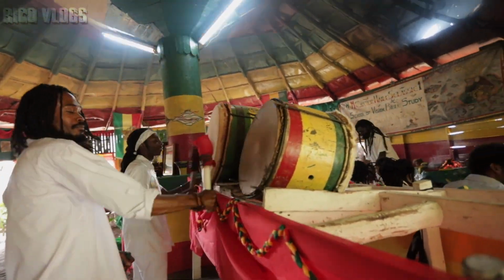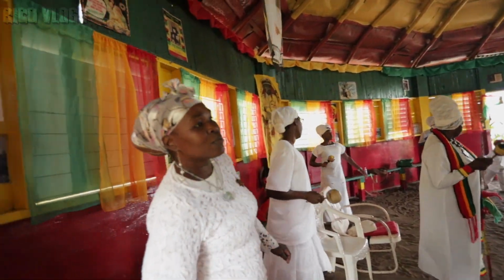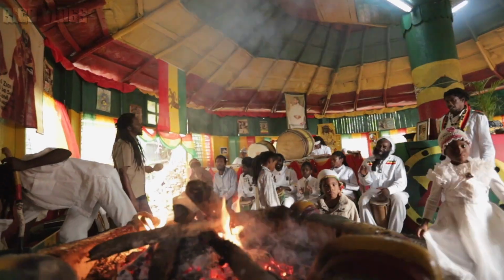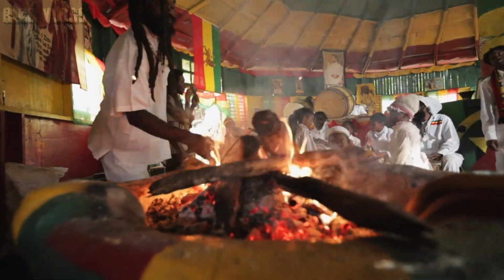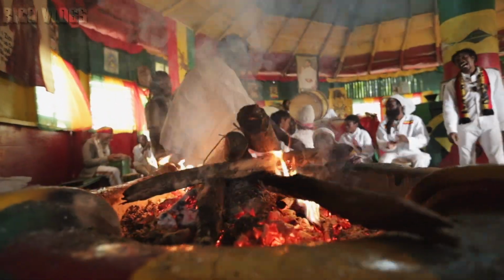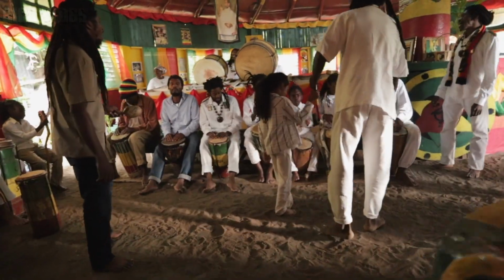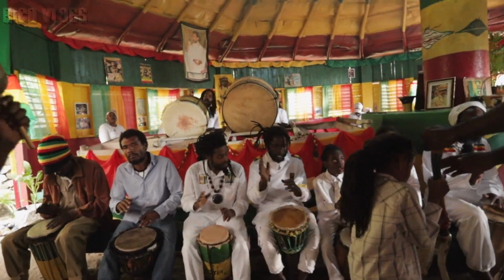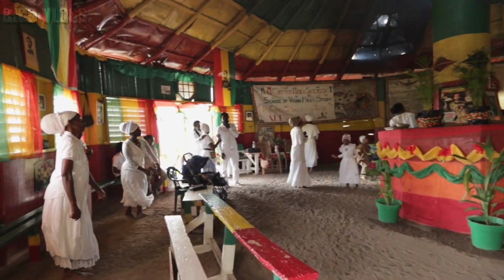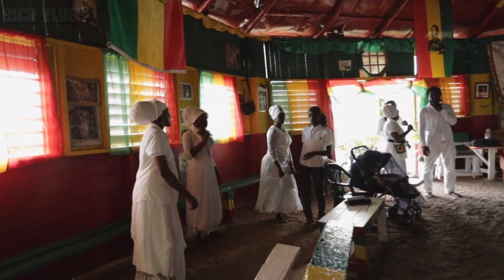According to history, Haile Selassie is said to be from the lineage of King Solomon and Queen of Sheba. Born Rastafari Makonnen, he was crowned Emperor Haile Selassie on November the 2nd, 1930. Emperor Haile Selassie assumed the titles of King of Kings, Lord of Lords, and the conquering lion of the tribe of Judah.